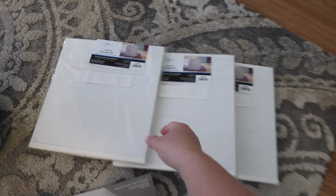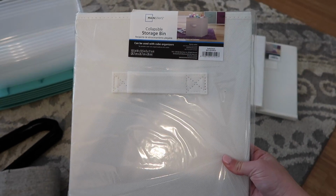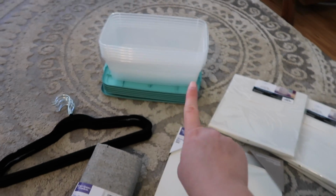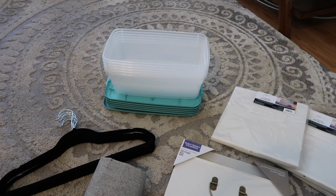These are just collapsible bins. These are the cheap ones. This was like $3.88 and I got this off-white color. So I got 3 of those. And then these I already had 2 from when we moved here from Right Pat. I used those to pack stuff, and I just thought if I needed them, I might use them.